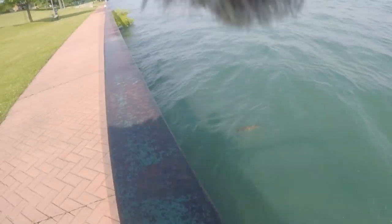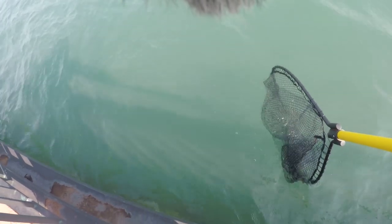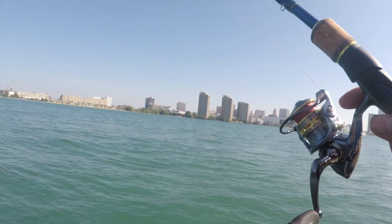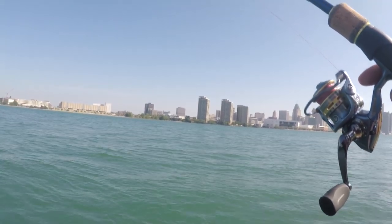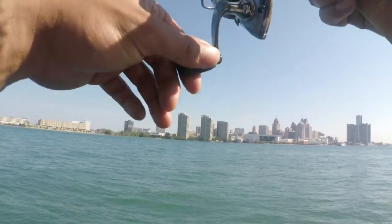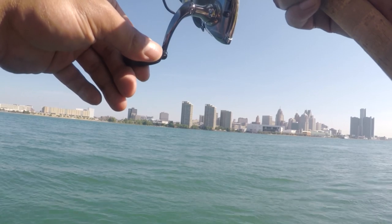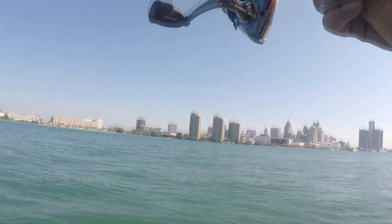Yes, there we go. There's my bass that I released. So it stayed a long time, right? Oh yeah, you never know. I don't know how long. Not bad, eh? Yeah, it's good. Good size. Perfect.